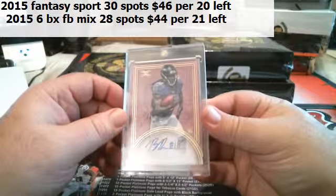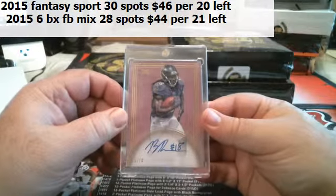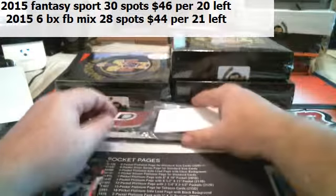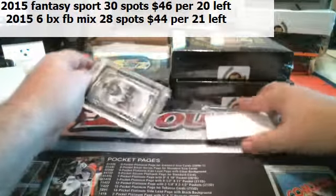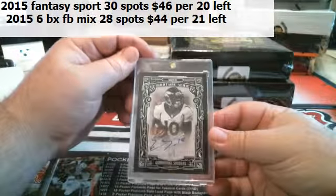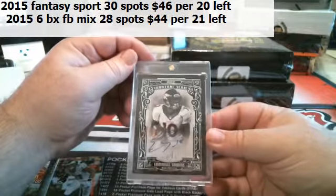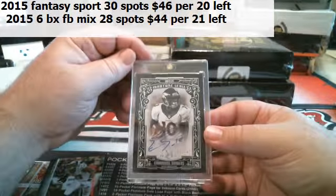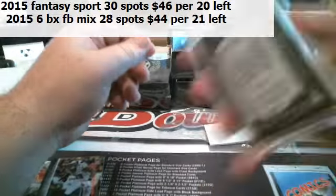5 of 10 for the Sneaky Ravens, purple, Rashad Perryman. And from Museum for the Broncos, Emmanuel Sanders. On card.